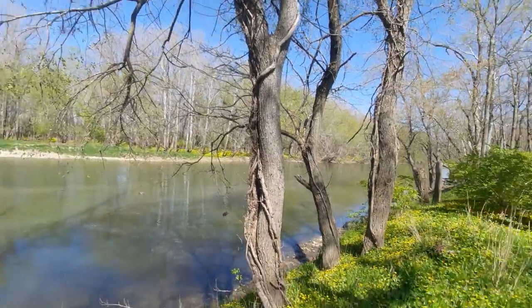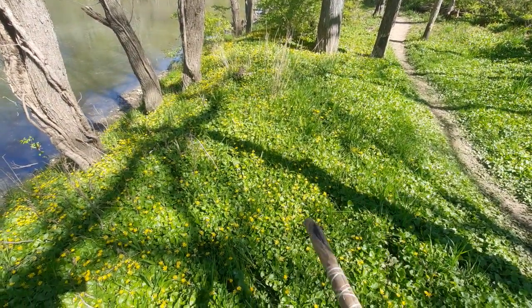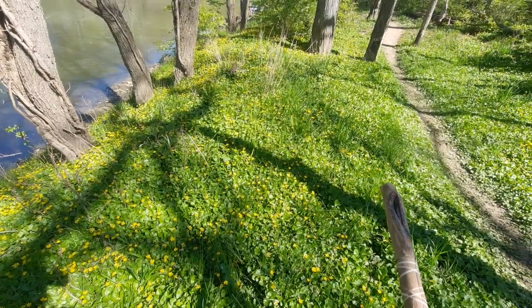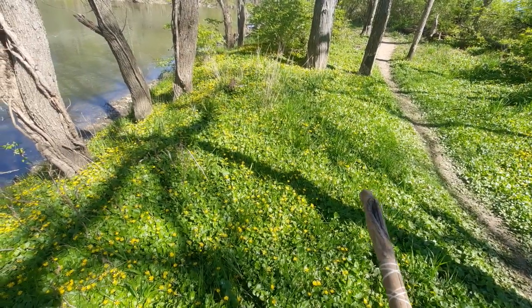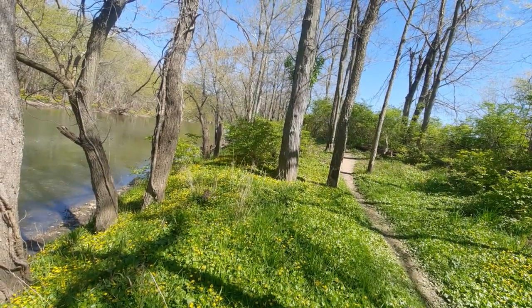But yeah, as I was talking about in the past, this plant here is an invasive one known as the lesser celandine, also called the fig buttercup. It practically fills the entire area. It practically acts like a blanket.